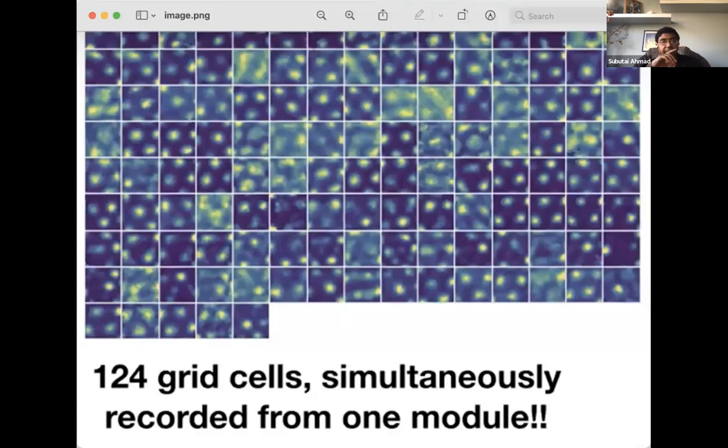That's the problem. So, there's a talk by, just to make sure I get the name right, because I haven't read his work before, but he works with Moser data, Benjamin Dunn, and he gave a talk that showed some new data from the Moser lab. But the first thing I want to emphasize is what Neuropixel allows them to do. In a single rat they can record 124 grid cells in a single grid cell module, and get the rate maps for 124 cells concurrently.